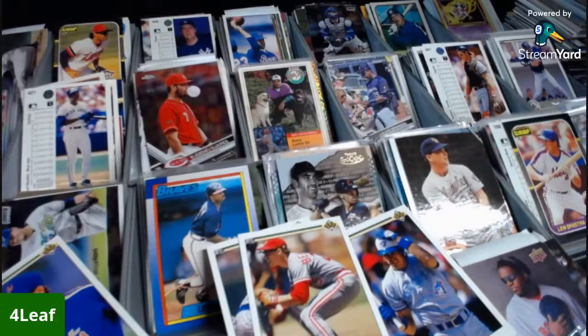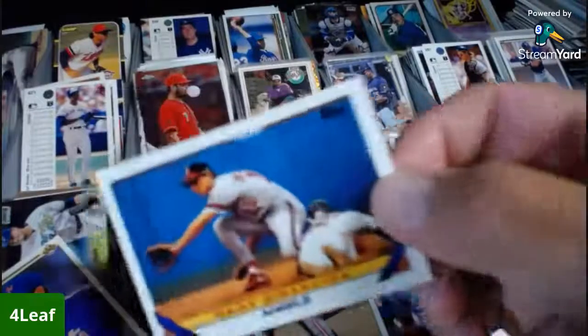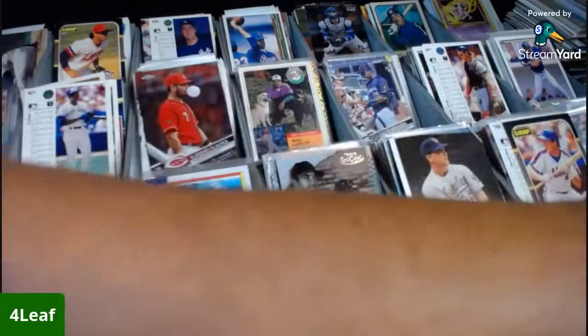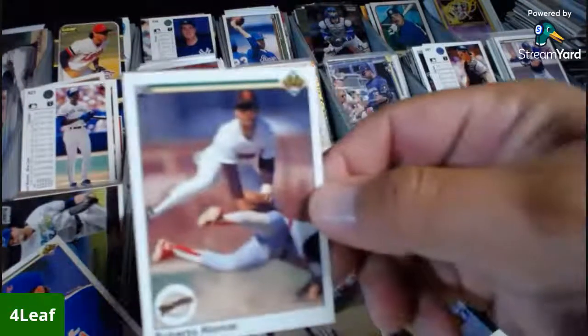Man, here's a name I haven't heard in a while. Gary DiSarcina. If I can get this card here. Here's a play at the bag. Gary DiSarcina. And I remember him. Golly, that was a long time ago now. Little Roberto Alomar.